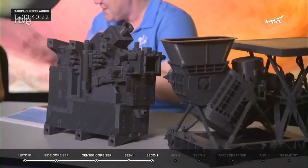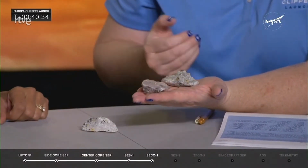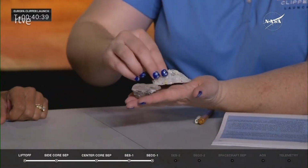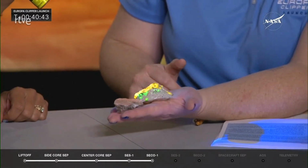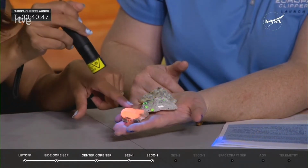So let's talk a little bit about spectroscopy. So take this, we're gonna do a little demo here. I'm gonna hold some of these rocks. Okay. So before you turn that on, these look like regular rocks, you might find in your backyard, or on a hike. They're white, they're gray, there may be a little bit of brown and black speckles in them. But what happens when you turn on that flashlight and take a look at them again? Oh, whoa! This one is bright yellow. This one's bright green. Oh, and this one's like red.